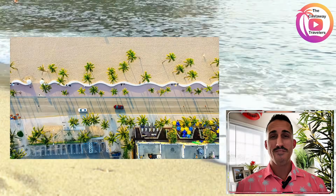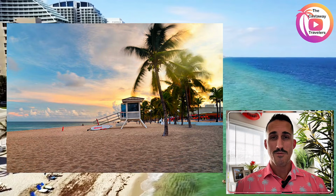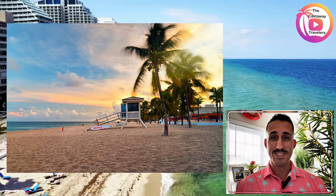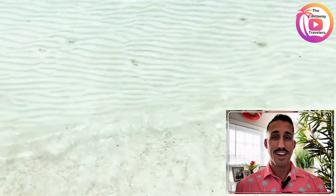A fun fact that I have about Fort Lauderdale is that it's actually not a man-made barrier island, which is why the Intracoastal Waterway runs exactly through the city. The second fun fact I have is that Fort Lauderdale is actually nicknamed the Venice of America, thanks to the 300 miles of navigable waterways that surround the city itself.